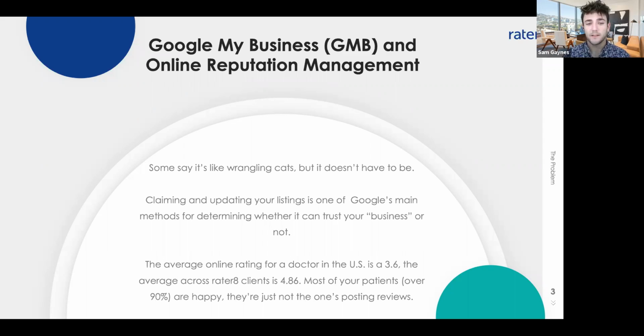Claiming and updating your listings is one of Google's main methods for determining whether it can trust your, quote unquote, business or not. By showing them that you've claimed those profiles, gone through the process, and that they are complete, that gives you a lot more weight in Google's algorithm. So it's a really great place to start in terms of taking hold of your online reputation.